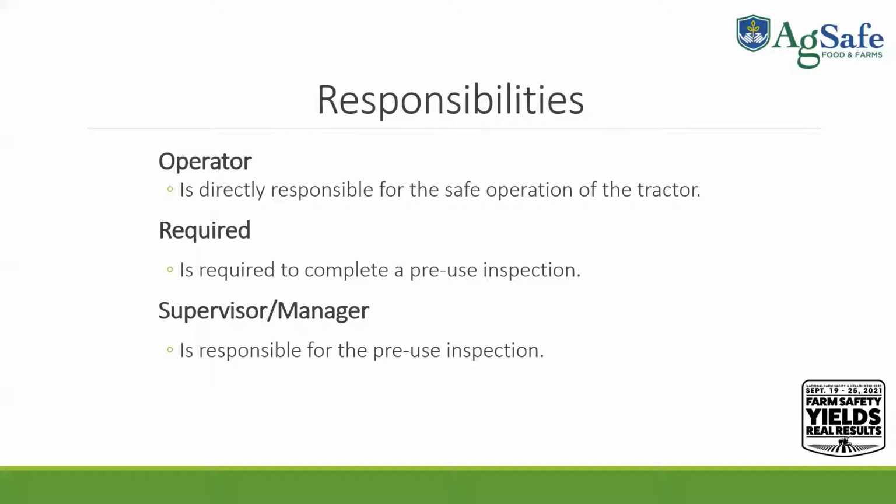employer to make sure that that operator is properly trained, that they understand the use of the piece of equipment, and that they understand that they are required to complete a pre-use inspection. Pre-use inspections must be provided by the employer. There must be a space or a place where these are kept, how to document them, and who is responsible to ensure that this is happening.